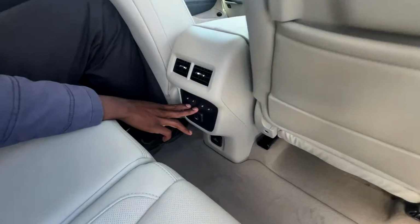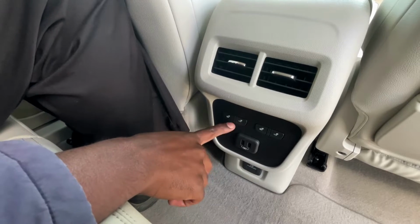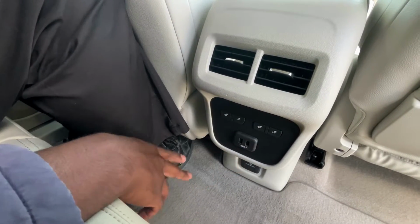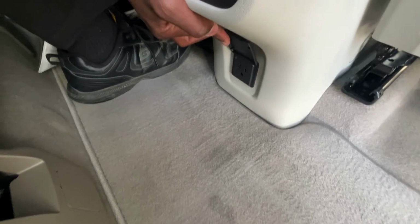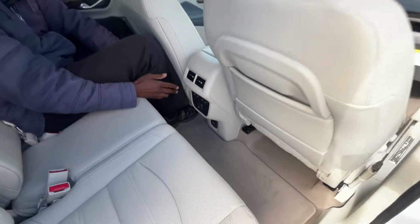And down here, one of my favorite things is having the rear heated seat. So you have 3 stages for either the seat back or the seat bottom and seat back for both of the outboard passengers. You get 2 USB-A charging ports, and you have a 120 volt 3-prong household plug-in there. So really, really nice that they came with all the options here.